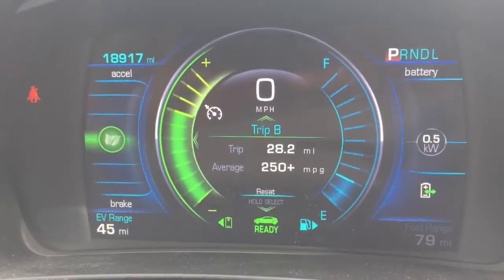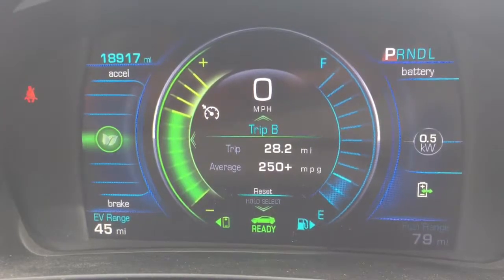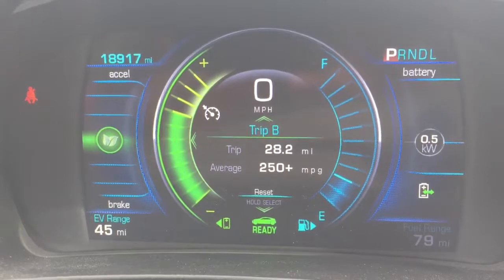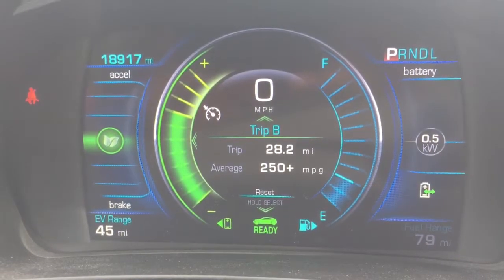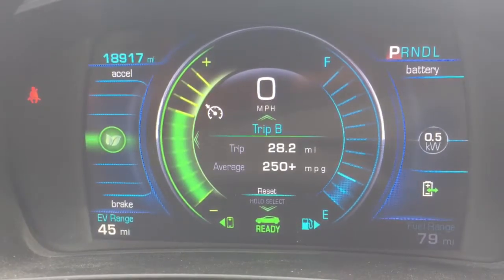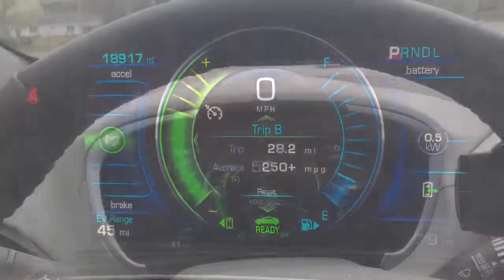Just made it to my destination, went 28.2 miles, and I used 22 miles of EV range, and it rained pretty steady all the way, so that's really good for a rainy morning that fluctuated between 49 and 50 degrees. So we'll see how the car does on the trip back home.